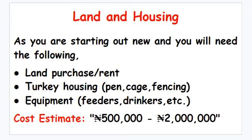So now equipment. What are the equipment? Your turkey will need feeders, they will need drinkers, basic things. These are the things they need. So I just gave us a cost estimate here. I said, okay, let's assume you are buying land, depending on your location, 500,000. Let's say from 500,000 to 2 million, you have bought land, you have built your pen or maybe cage, right? Then you have bought the equipment that this turkey will be using in the pen. So we have just given that to be 500,000 to 2 million.